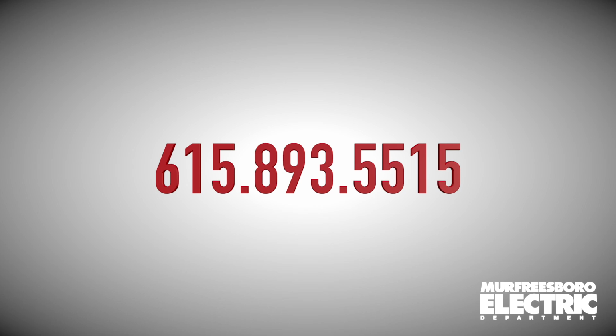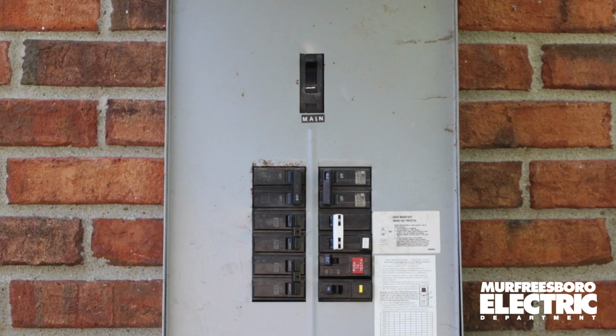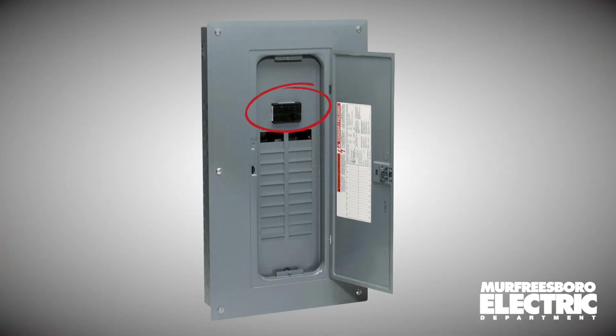If you leave a voicemail, we try to listen to every voicemail. The majority of our outage calls are usually people calling in with no power, and most of the time, it's their main breaker that is tripped. To reset a main breaker is just like flipping a light switch, and usually the main breaker is on the outside near the meter. If you don't have one outside, it'll be larger than all the other breakers, and it'll usually be marked main. You just flip it, and more often than not, your power will come back on and we won't have to send a truck.